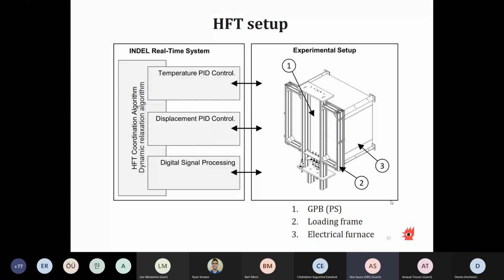Okay, so now we know what we want to do, but we needed to develop a hybrid fire testing setup in order to do that. And I think this is one of the most challenging parts of the project. I would like you to see the setup as two parts. One of them is made out of an Intel real-time system, and you can read more about it. You can search Google for Intel and see what they are doing, and the experimental setup. Inside this system, we had the hybrid fire testing coordination algorithm implemented. And again, those are the bunch of formulas that I was mentioning before. Just to be more precise, in case you want to search for more later on, we use the dynamic relaxation algorithm. This system is also responsible for controlling the temperature in the furnace and controlling the displacement on the physical substructure, and of course, processing the digital signal.